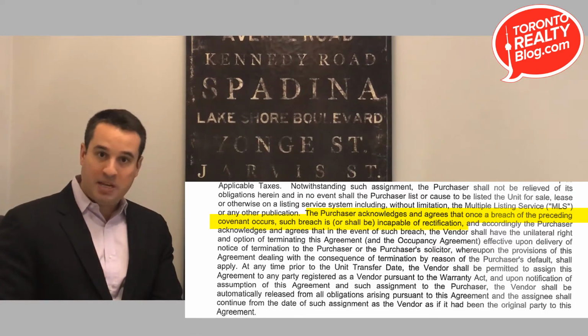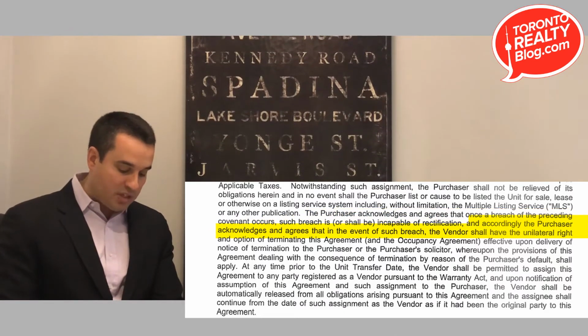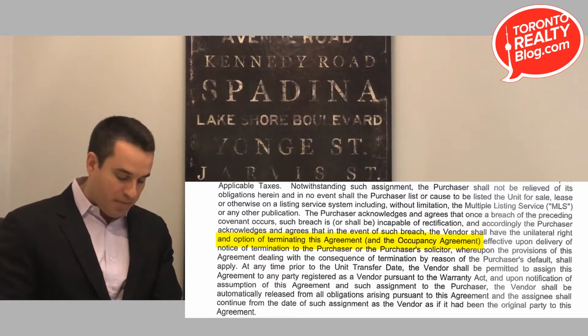Did you hear my voice go up? Because you know what's coming. And accordingly, the purchaser acknowledges and agrees that in the event of such breach, the vendor shall have the unilateral right and option of terminating this agreement and the occupancy agreement.